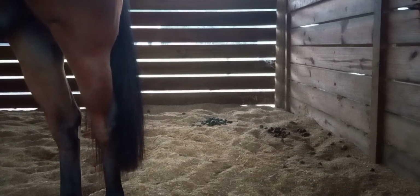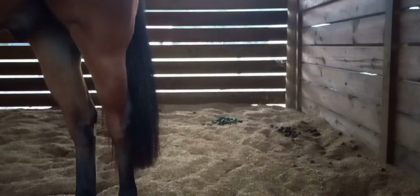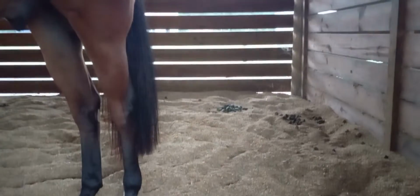So I think I'm gonna clean Bucky's stall while he's eating. All right, this is the best angle I could find. So I'm going to clean his stall. So he pushes this back. Hopefully this camera does not fall. Fudge. Hang on, guys. Okay, well, that spot did not work. Alright, we're going to try this location again.